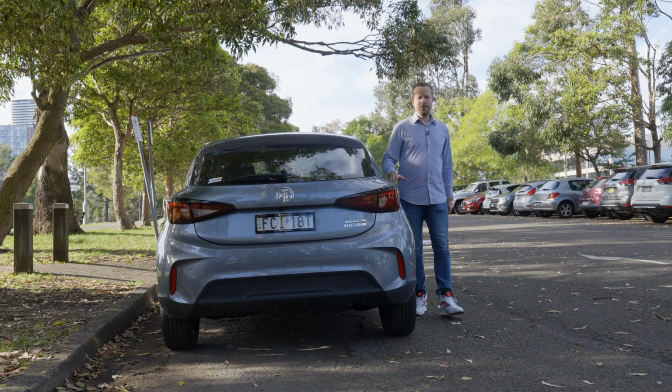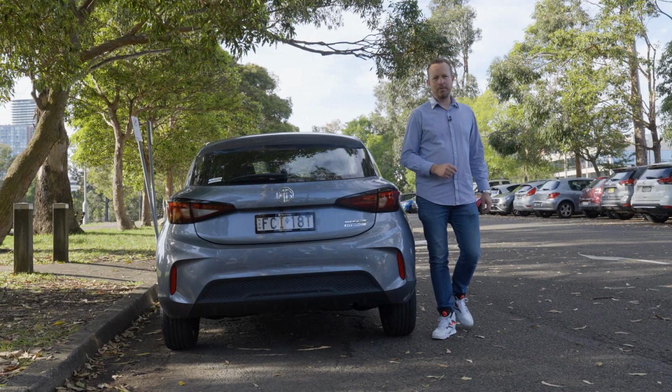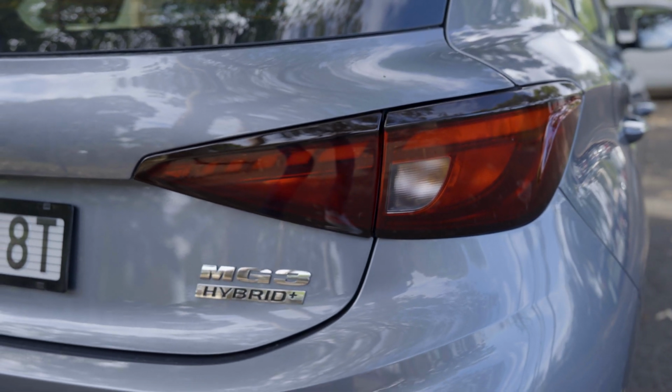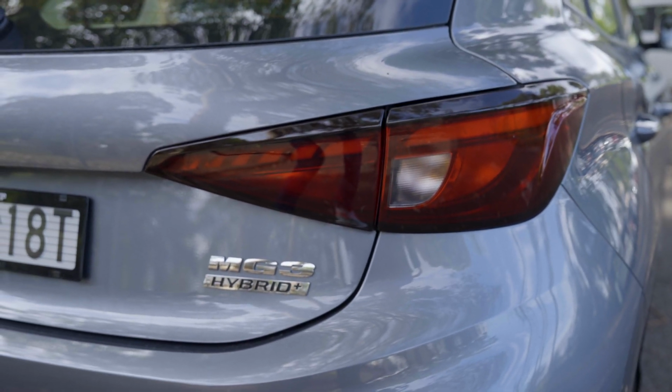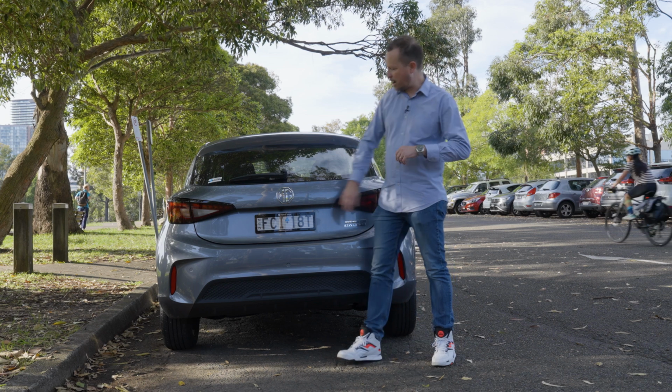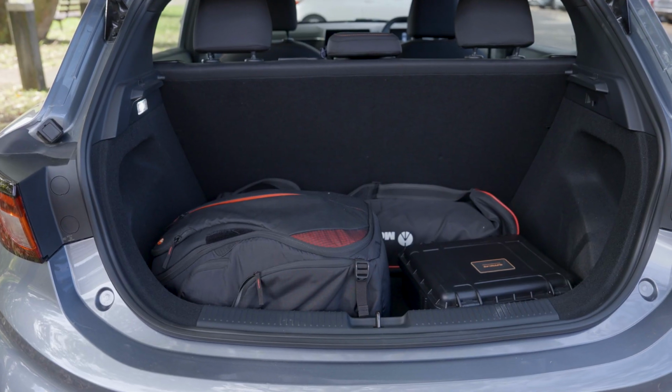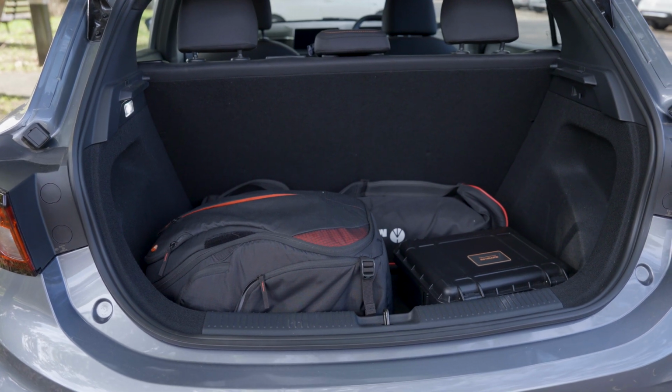The rear end of the MG3, I think, is where you see the biggest departure from the previous model, with the light clusters now down here on the waistline as opposed to up here on the C-pillar. It's a much cleaner, more traditional kind of hatchback look. Under the tailgate is a not huge but still practical 293-litre storage space.